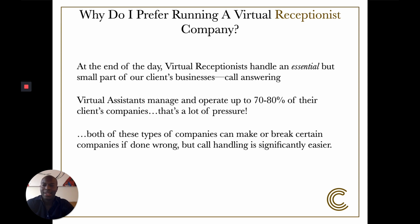So at the end of the day, virtual receptionists handle an essential but small part of our client businesses, call answering. It's very important to make sure that you're answering calls for a company. Again, it's essential. There's many businesses, like let's say a painter or a landscaping company, any type of home services business, or like an attorney, right? Let's say an attorney is just a solo law firm, and he has a bunch of clients, and then sometimes he's at court representing a client. Well, you can't answer calls as an attorney in court.